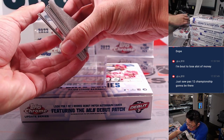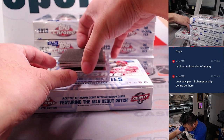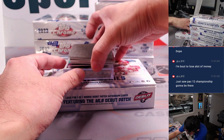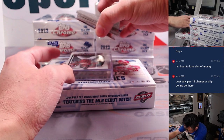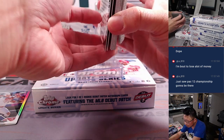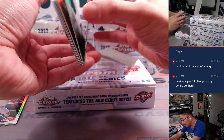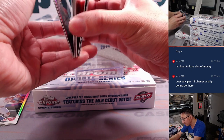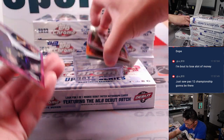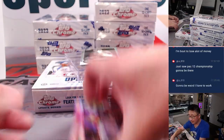Right, so let's slide the 3 cards out there. Let's get the rest of the cards over here. Where did the autos go? I must have grabbed the wrong set of cards. Are these autos in a different position? Or did they put them in a different spot? Sometimes they do that. All right.